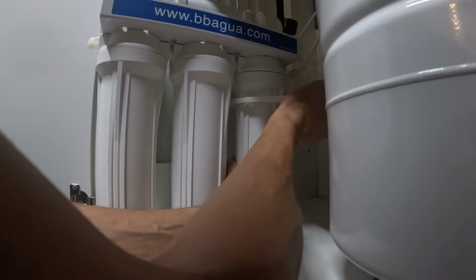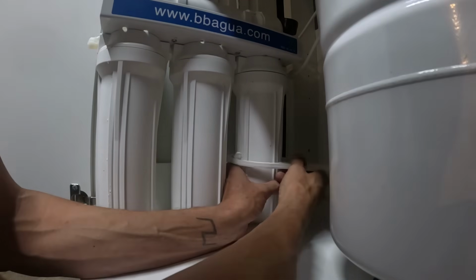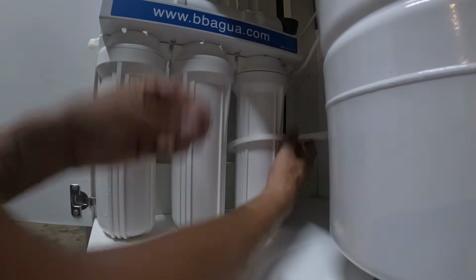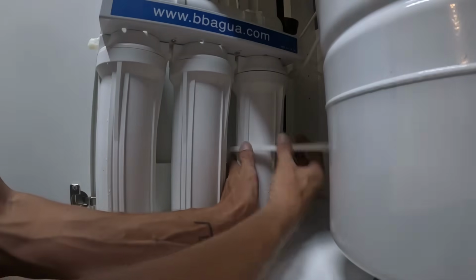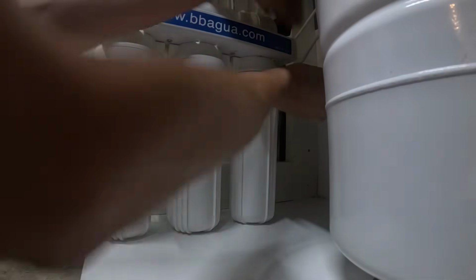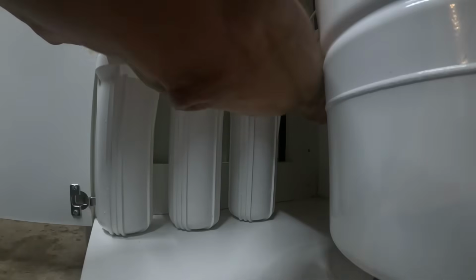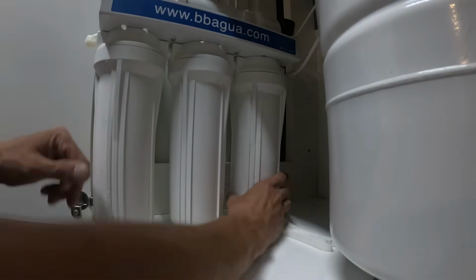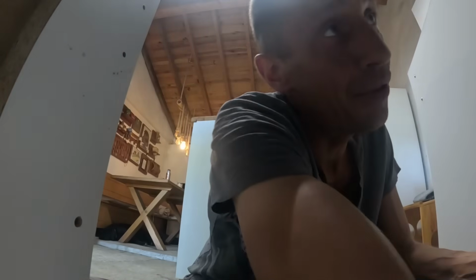So, how is this supposed to work anyway? Oh, now it completely came off. I think it should work like this. Okay. It is freaking hot, guys. Everywhere.